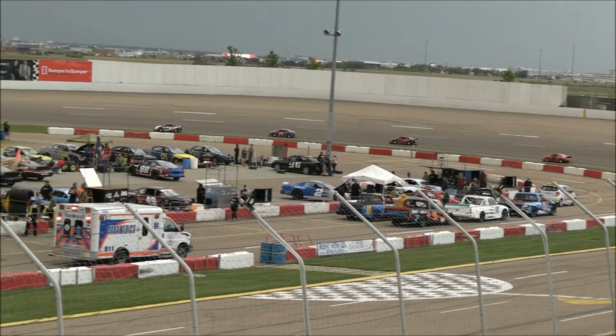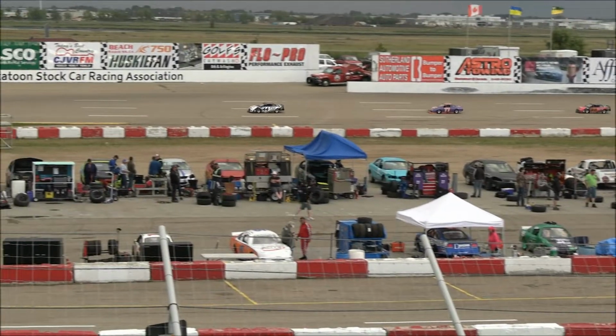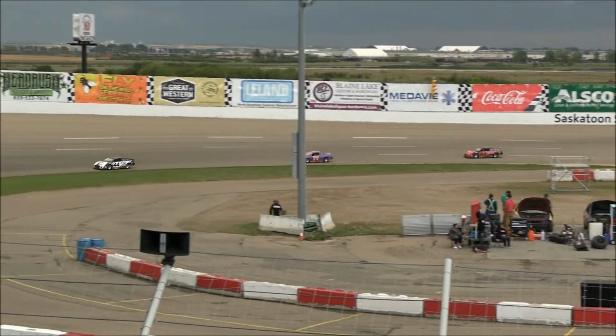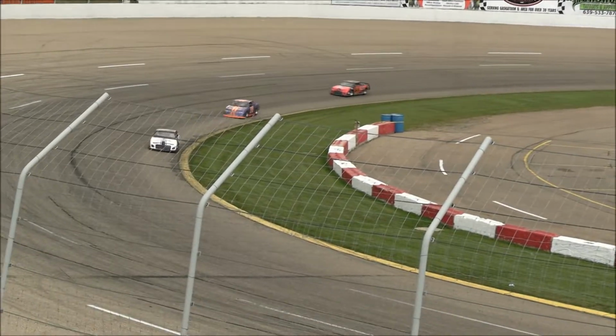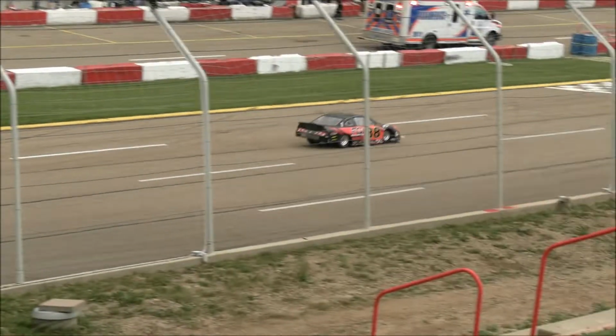Bunch of race experience in this car, so we'll call him one of the veterans in this class at 13 years of age. Absolutely, again. 13 years of age and a veteran.